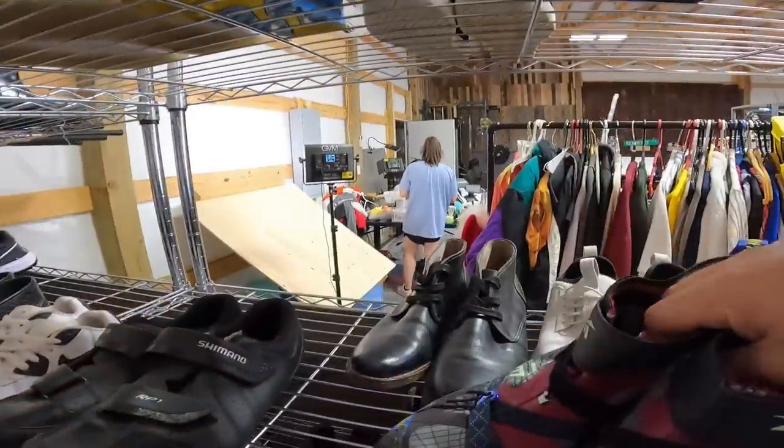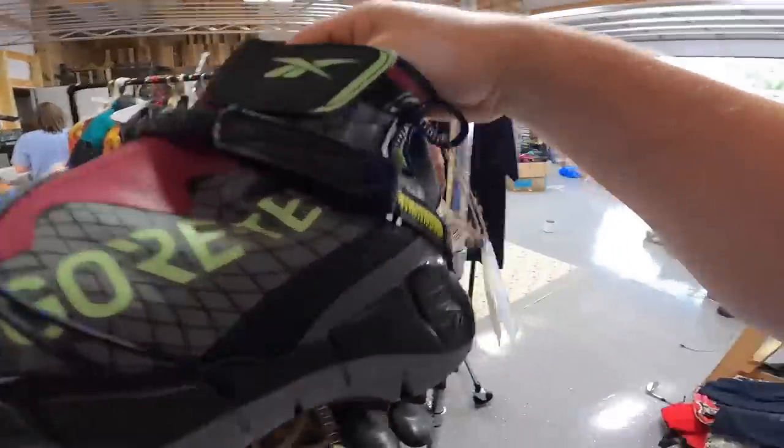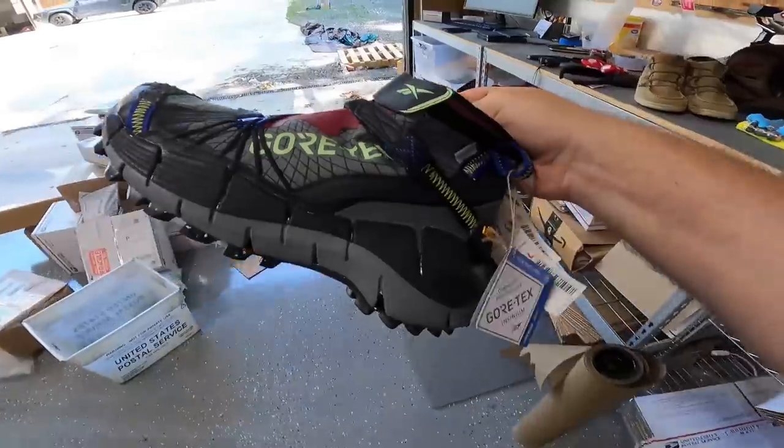Haley thinks we paid $100 for them, but I don't think we would have paid that much. I'm pretty sure we paid like 60. It was a long time ago, like 4 or 5 months ago, Haley? So I think we paid 60.